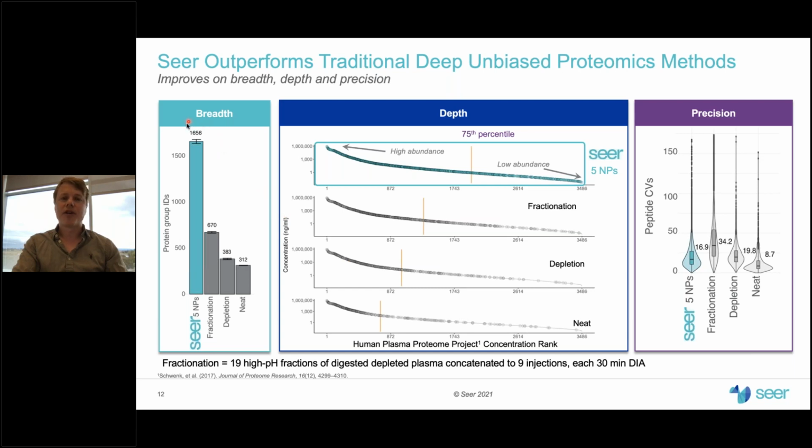When we look at the number of protein IDs we get at 1% FDR, we see that we get around 1,600 proteins for Seer Proteograph. That compares to around 700 proteins with a deep fractionation approach and about 300 proteins when we just do a neat plasma digestion and inject those peptides. Now, asking where we gain the additional proteins when we look across the dynamic range, from the high abundant proteins up here to the very low abundant proteins down here, using a reference plasma database.